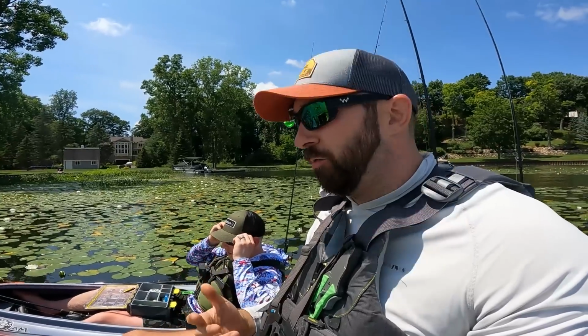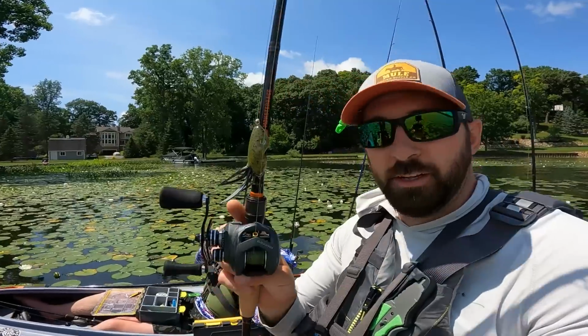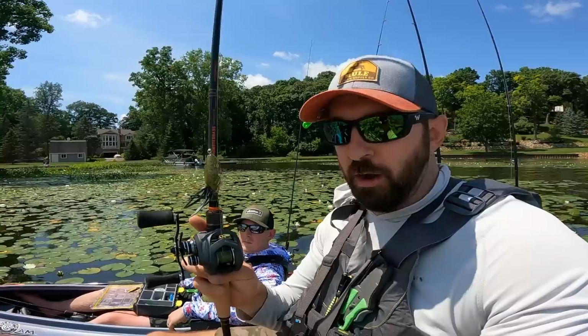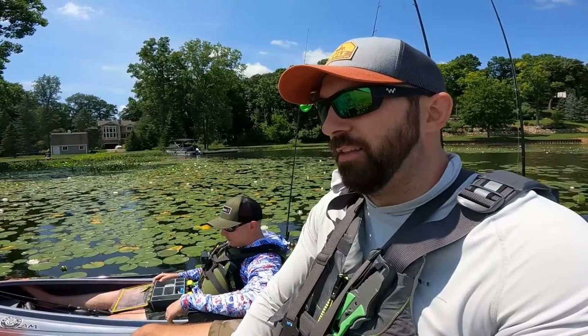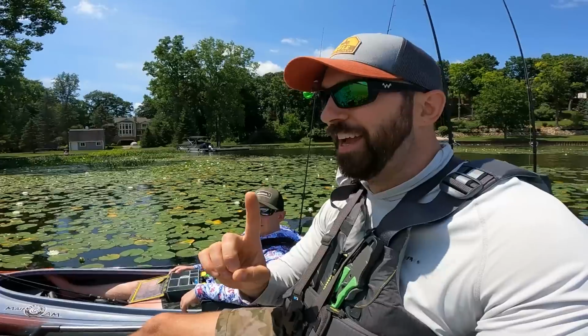I own like four or five of them, from the Trophy and the Launch series, all the way down to this one, which I think is the cheapest one they have. I could be wrong. Tell me in the comments if I'm wrong. I'm fine with that. But this one is awesome, and it caught the biggest fish on hollow bodies for the day, but not the biggest fish of the day.